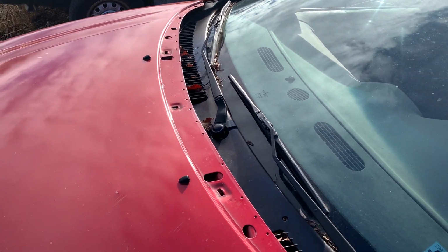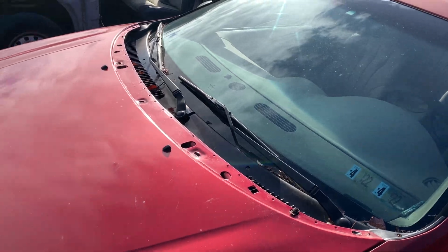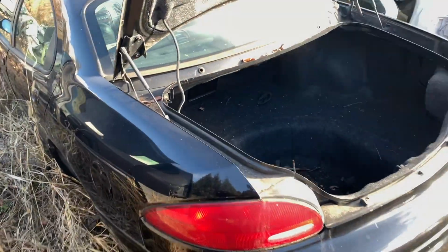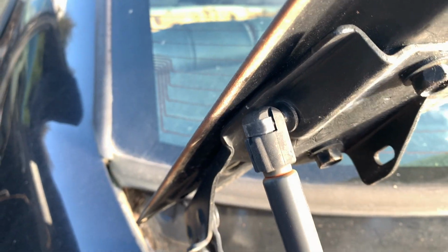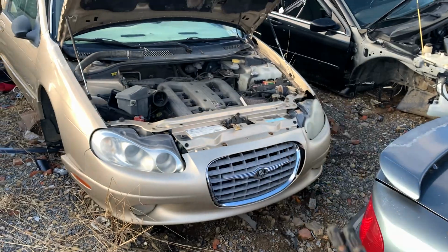So if I have to keep it, no big deal. But if I find one that's in better shape, I'm definitely gonna grab it. So I'm gonna pull these trunk struts. For these, you pop the little tab out in there and up here, and then they just pop off. So I'm gonna grab them now. All right, got the trunk struts.